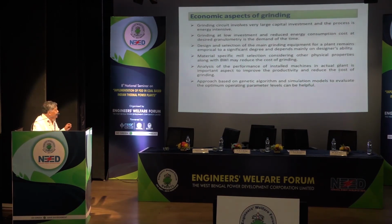Okay. Material specific mill selection considering other physical properties along with Bond Work Index may reduce the cost of grinding. Analysis of the performance of installed machines in actual plants is an important aspect to improve the productivity and reduce the cost of grinding. Like in your neighboring plant or some plant, what kind of liners have they got? What is the material of construction of that liner? What is the steel composition? What is the cast iron ball BHN, Brinell hardness number? These are very interesting, small things, but very important things.